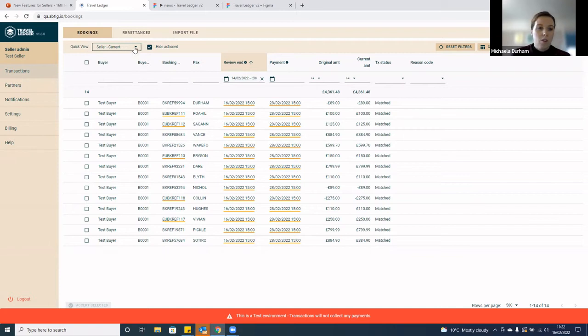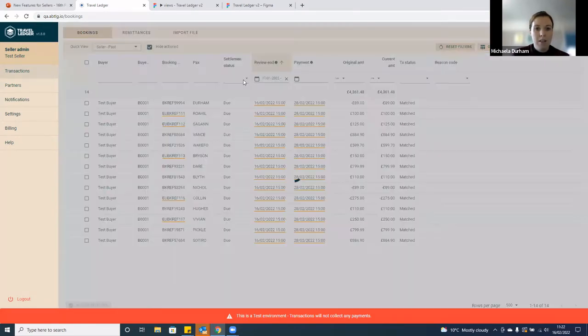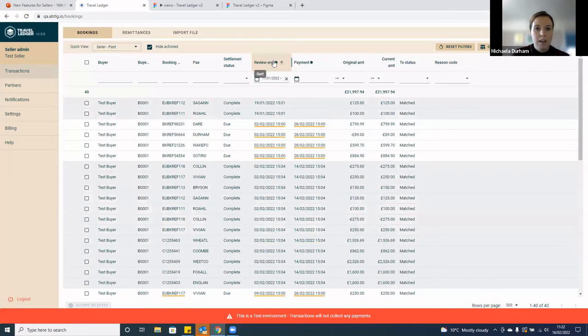So that's seller current. We've also, as I said, got seller future, which shows now and anything loaded beyond that. And we've got seller past as well. So you can see all the different transactions you've got in the past. So anything that has happened already, has already entered settlement, will be displayed in here. So you can go in and review that.